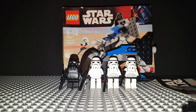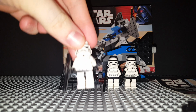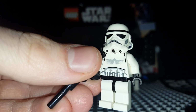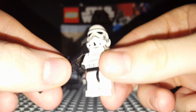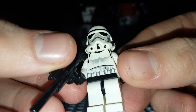The next, and probably the figure that most of us would want all of from this set, because it's probably the best set to get all of this version of the Stormtrooper. So here's one of them. Two of them come with the long gun or sniper, and one just comes with the regular blaster, and the Shadow Trooper just has the regular small blaster. But yeah, this was the 2008 design that was released in this battle pack. So it's really cool printing.